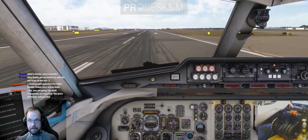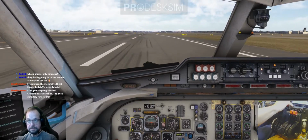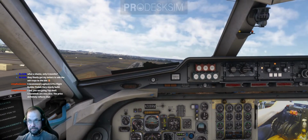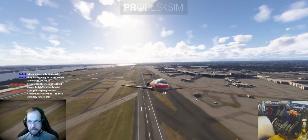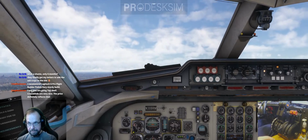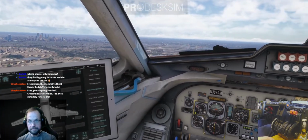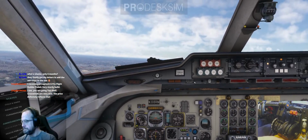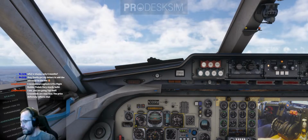80 knots, thrust set. Rotate. Rotate. That was a squirrely takeoff. All right, positive rate, gear up. Quick. Flaps up. All right, flaps up. Set climb power. Climb power set. Yaw dampener on.